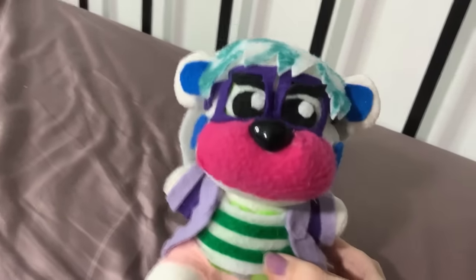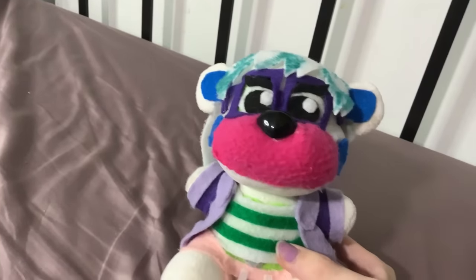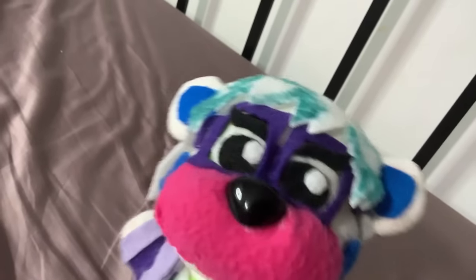Okay, sorry, that was rough. I had to grab some miscellaneous stuff that I forgot about and tuck it away. So it's time to start with the plushies. I'm going to start with Hex, because Hex is probably the easiest one to lose track of because of all the parts, and I don't want to lose them in the pile.